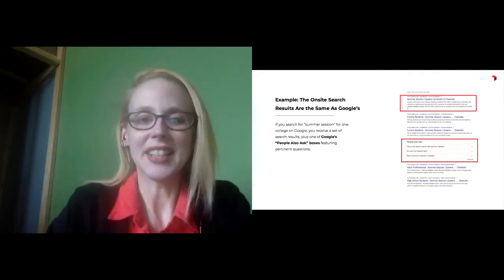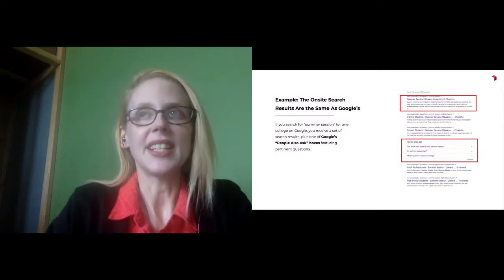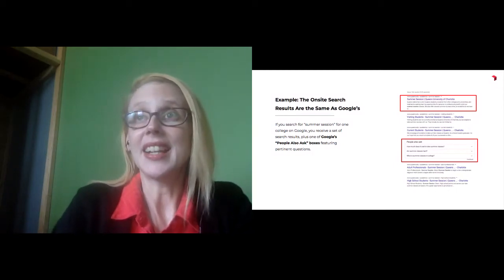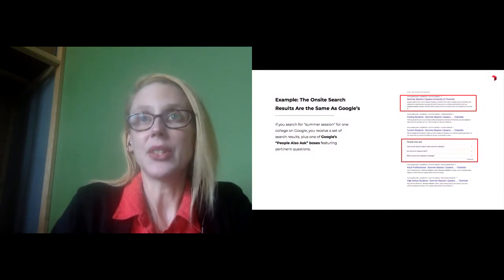It's cheap. Clients like to use it. Higher ed clients like to use it. So this particular client decided to install Google Custom Search. And if I search for summer session on the site, I get a prioritized result at the top. And then I get the summer session results plus some descriptor copy.